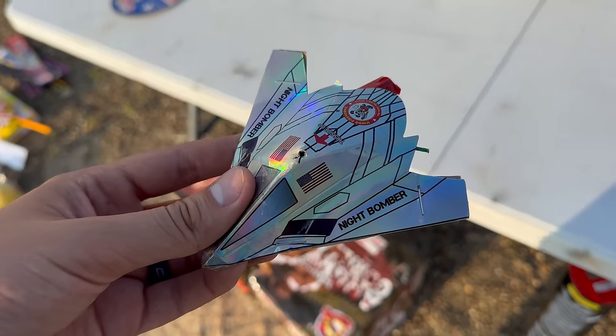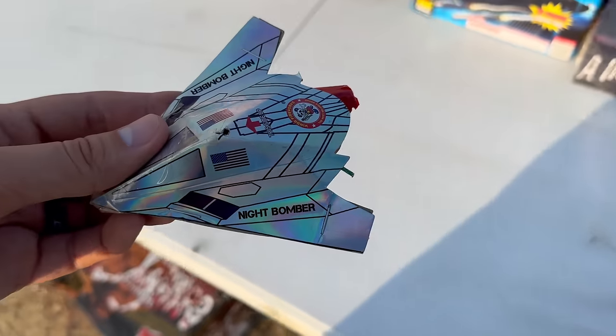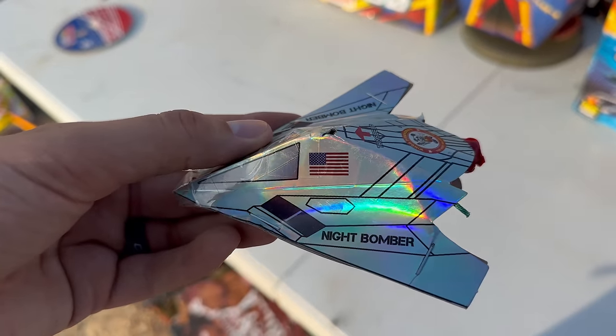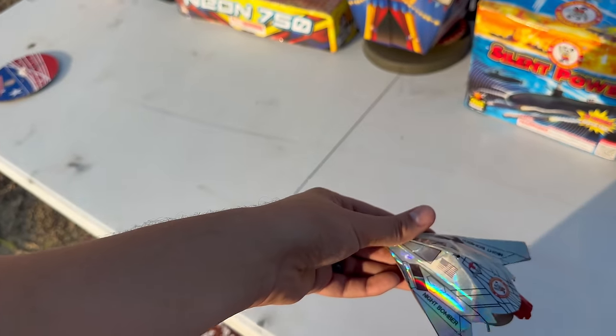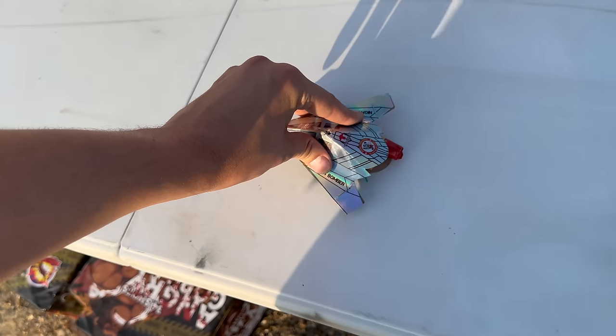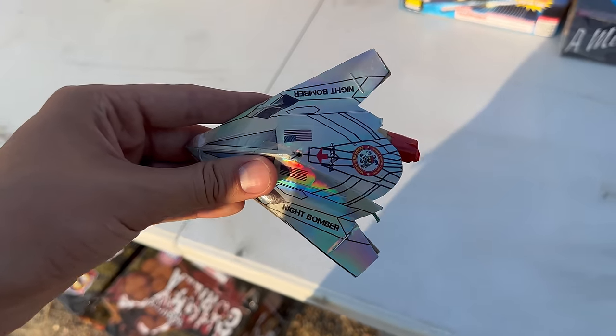Now, I just had to pick up this night bomber, and I actually didn't get one. I got 2 of them. The other one's right there. And we do have a little launch pad that we're gonna use for these. Now, I've always said that growing up, I would love to see a plane firework that actually flies up into the air. You know, the ones that have wheels on them, and they go like this, and sometimes they go back, but I've always thought it'd be awesome if they went up in the air.